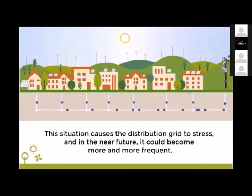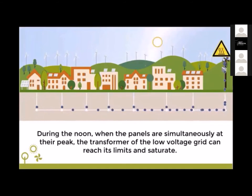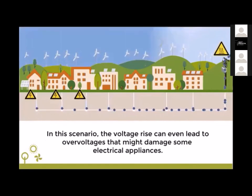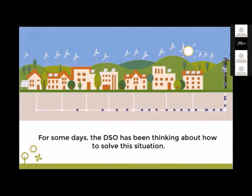This situation can cause stress to the distributor, right? Because distribution systems are designed so that the power flow should go from the generation point to the consumers and not in the reverse way. So this can provoke some issues for distribution systems: transformer overloading, overvoltages, and damage to electrical appliances. So these CEOs should think about how to solve this problem.